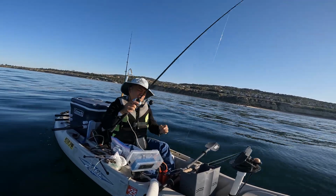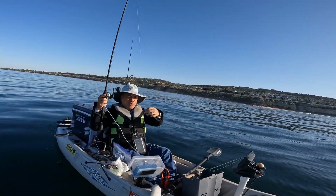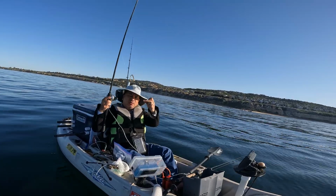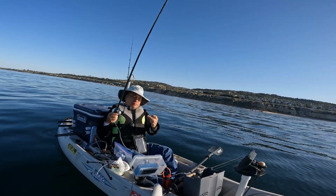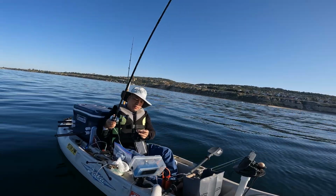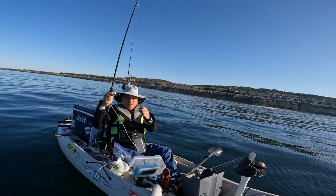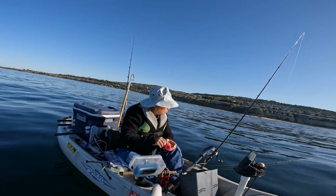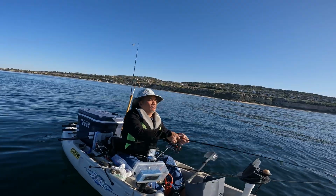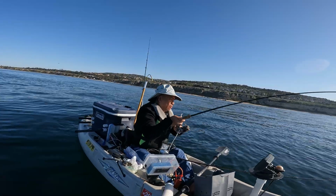So, some people call this the knocker rig. Some people call it the sliding sinker rig. Whatever you want to call it. I'm using, I believe this is 3/8 of an ounce egg sinker to a 1/0 hook. Okay, the pound test I'm using is 20 pounds. I think I'm on. Yep, got him.